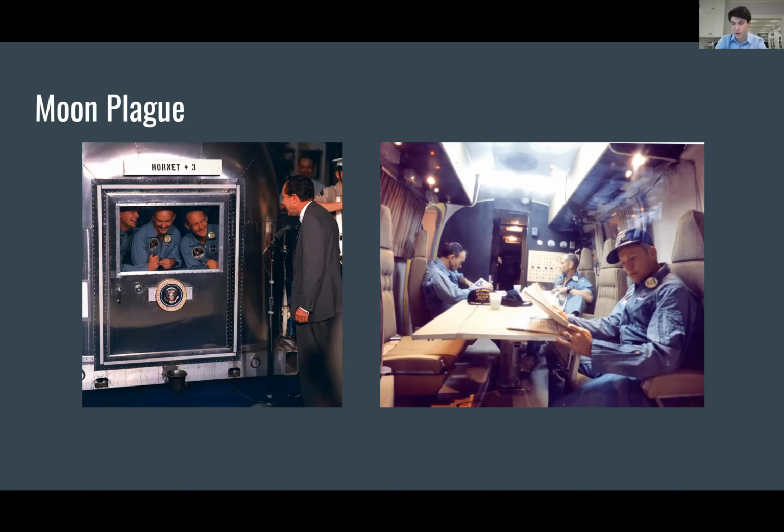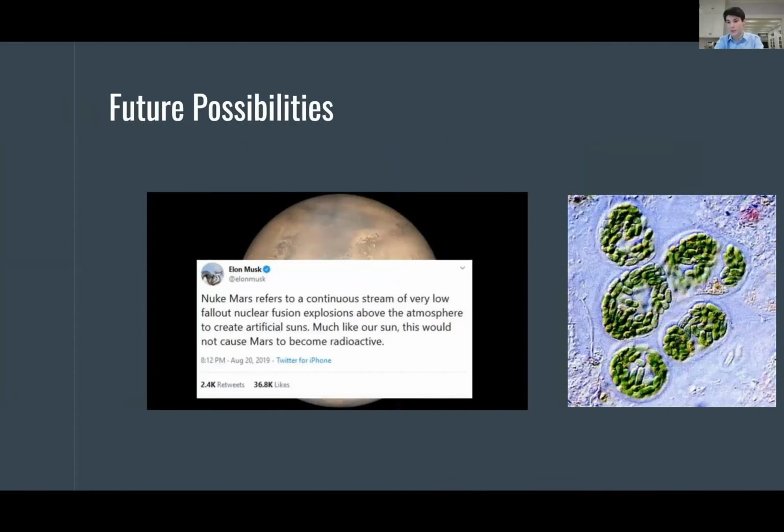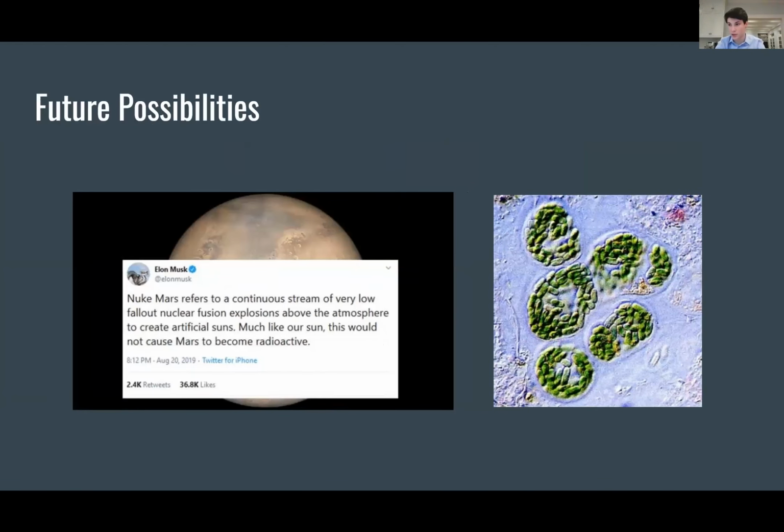With all of this doom and gloom, I'd like to start concluding this presentation on a lighter, more positive note. My final point is this: there could be a positive application for interplanetary contamination. You see, the idea of terraforming other planets to be more suitable to human life has been coming up more frequently in recent years. For example, Elon Musk, the CEO of SpaceX, wants to nuke Mars in order to heat up its ice caps, releasing water and carbon dioxide into the air.